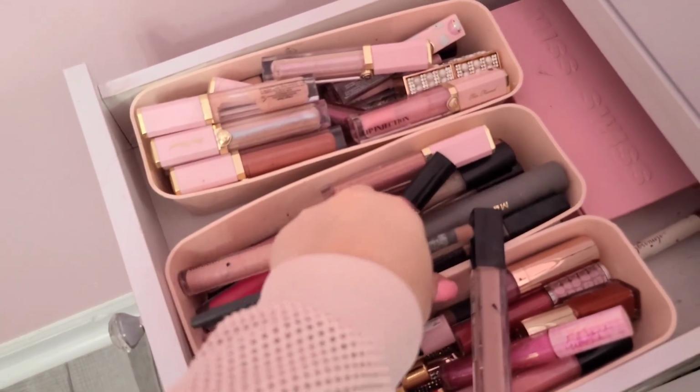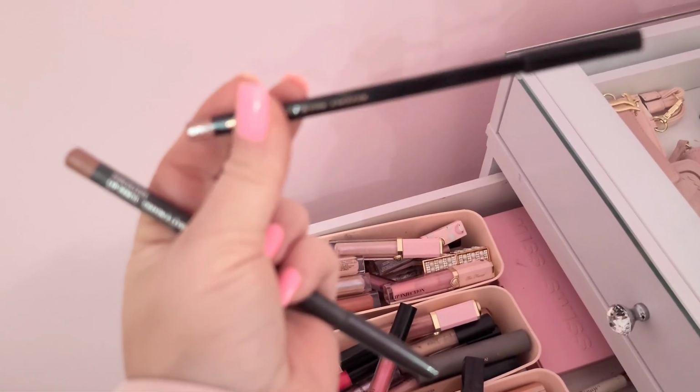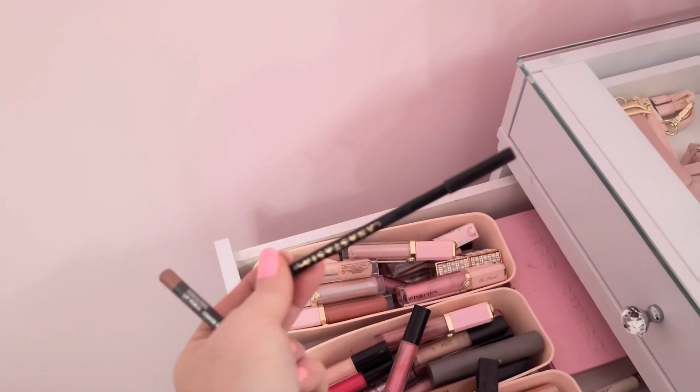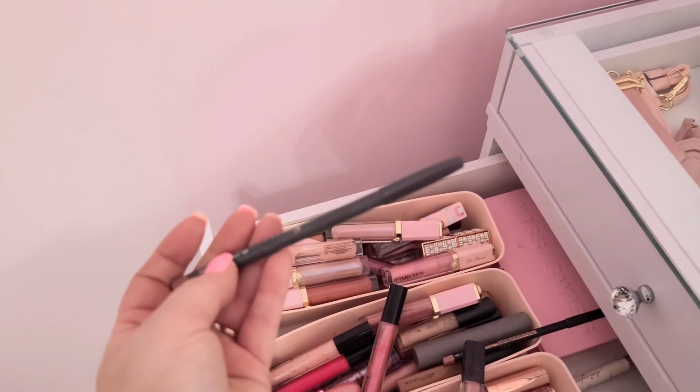Two of my favorite lip liners that I'm loving right now. One of them is this ABH. What is this one? Is this toffee? No, hazelnut. And then an all-time favorite from MAC is Spice.